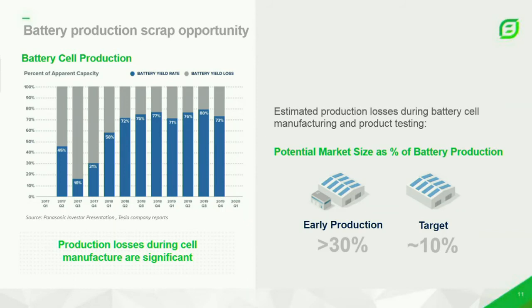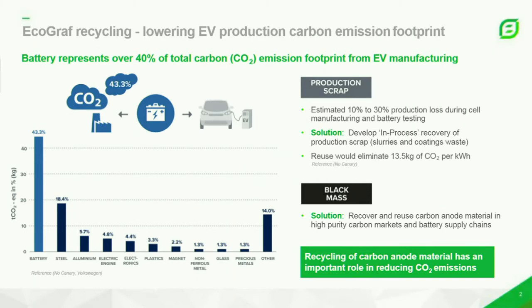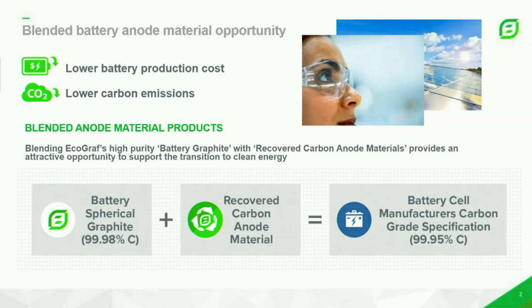If we can demonstrate we can pick this material up and put it back into the battery, it has a significant economic benefit to the battery supply chain. But more importantly, it has an enormous impact on lowering the carbon emission footprint. The battery in an EV represents over 40% of the total carbon emissions footprint. If we can recover the waste from production scrap and put that back in, and the longer term aspiration of reusing the recovered black mass, this will make a significant contribution to lowering the carbon emissions footprint, which is a very topical and hot topic at present in both the US and Europe.